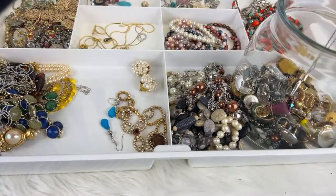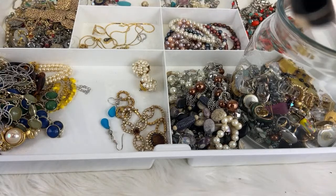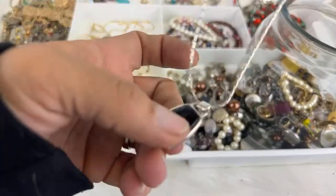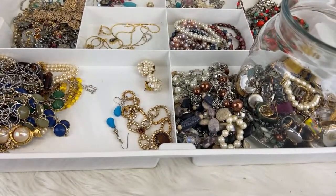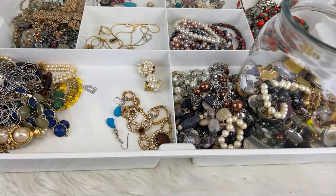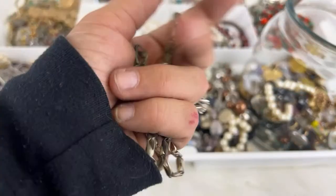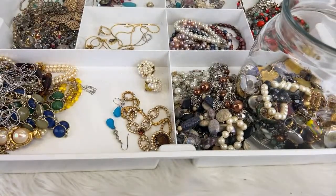All right, what else do we have? We got this, which is not marked. It says V. I don't know if that's Vera Bradley or something. Oh, we got this, which is, I don't think that's silver. Actually, a pretty cool looking chain, though. I'll see if I can get that cleaned up, but let's double check that it's not silver. Nope, it is not. So I'm not even going to bother cleaning it.